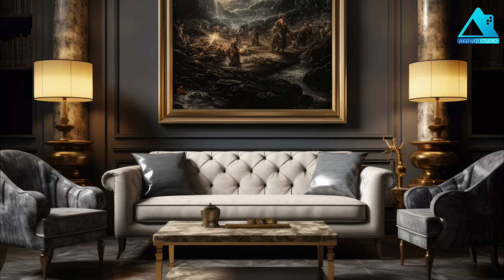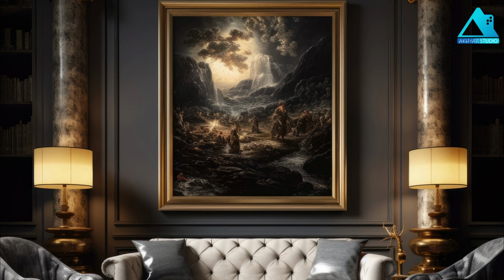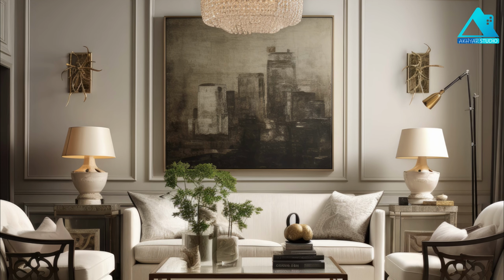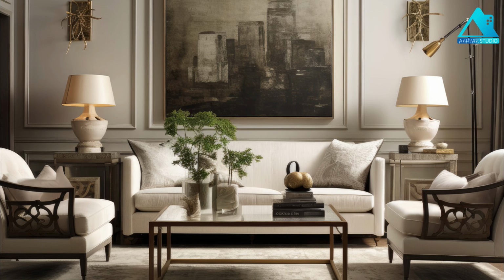You can showcase your personality and style with unique and meaningful decor. You can express your passions and interests with art and hobbies. You can celebrate your memories and relationships with photos and souvenirs.